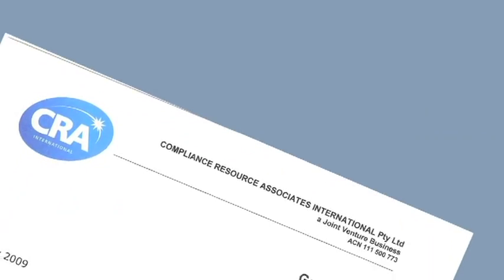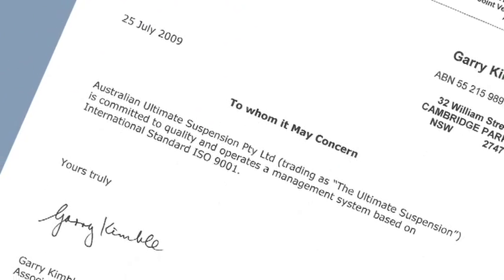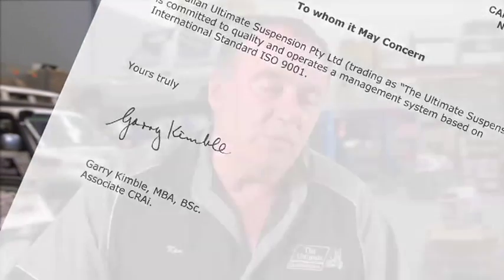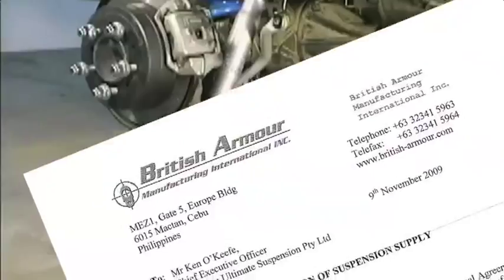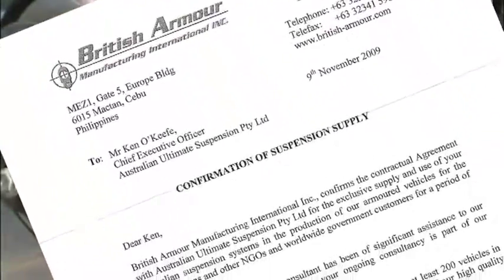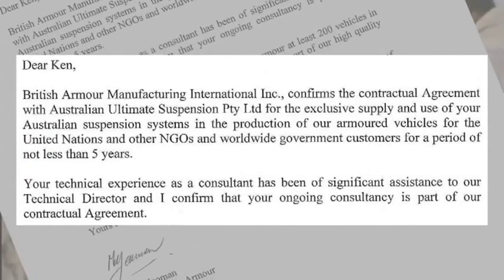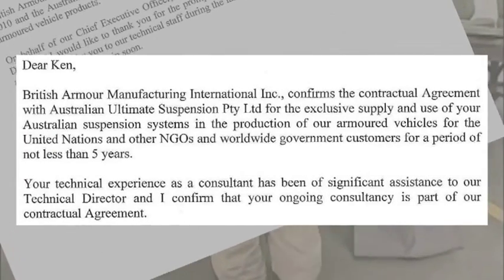We're in a very favourable position where our reputation goes before us. And from the experiences and results from dealing with local mining companies and the local defence department here in Australia, word gets out. And our overseas military and defence inquiries have come through from people's recommendations and testimonials.